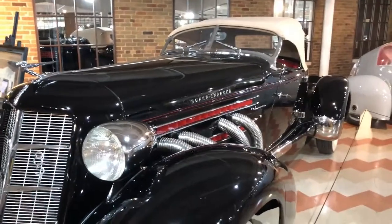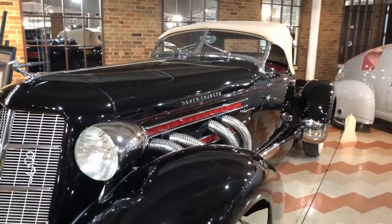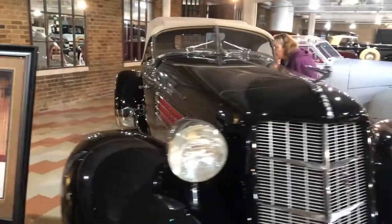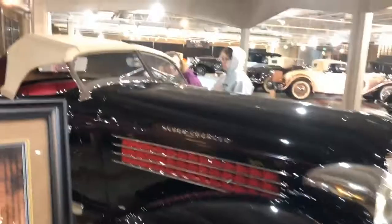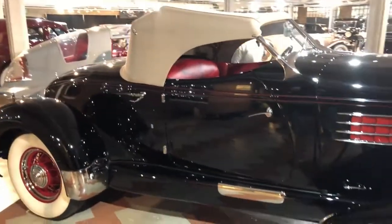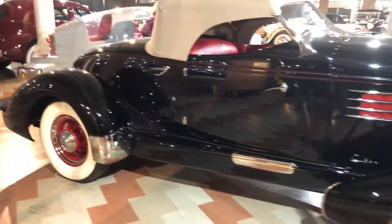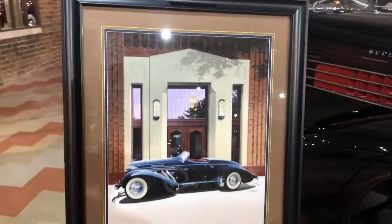Alright, so here we have a 1934 Auburn 851. This thing has got that old Hollywood kind of look. Large, long front end. I think it even got some art with it over here. I'll show the art here in just a second. It's a rag top. Of course, it's a coupe. You'd figure it would have running boards on it, but it has no running boards. Alright, and then over here, they actually have a piece of art with the same car, but with the top down.